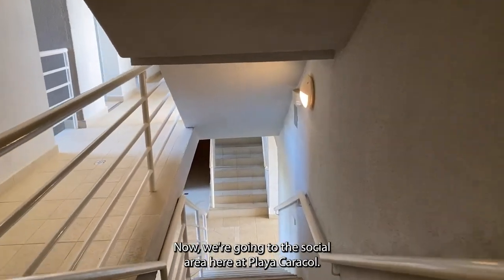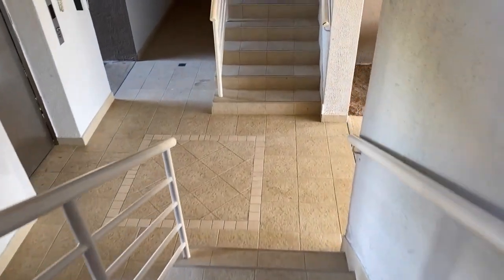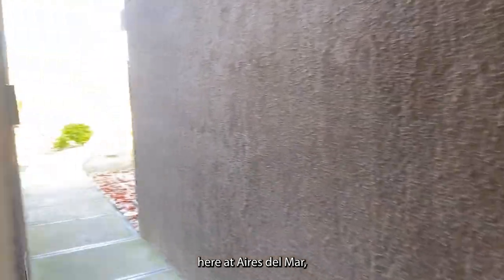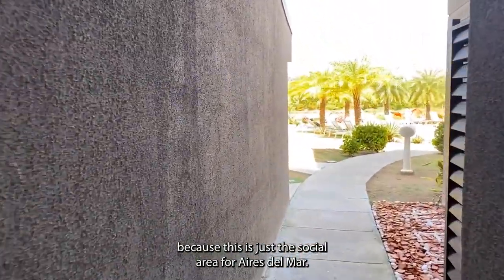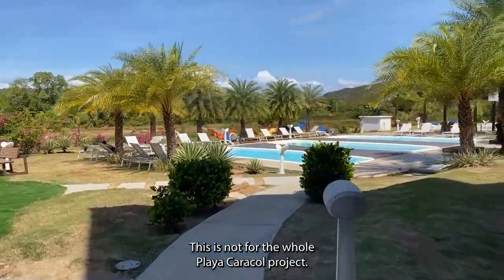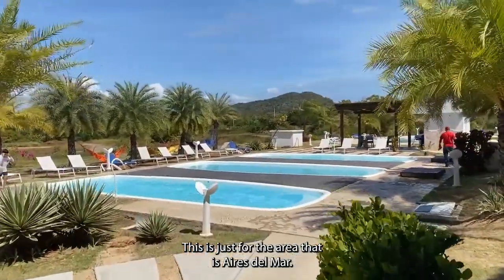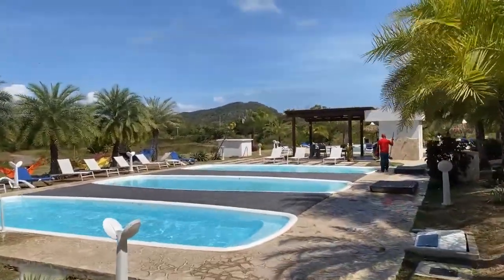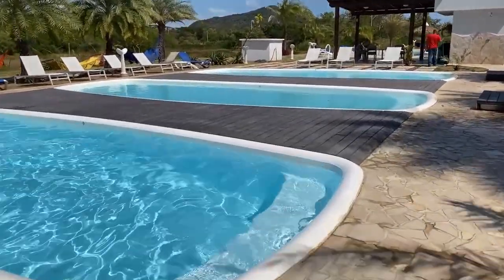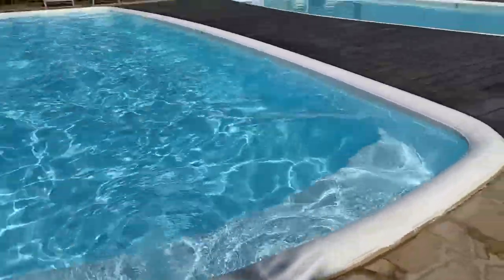Now we're going to the social area here at Playa Caracol. I'm gonna show you what the swimming pool area is like here at Ventanas del Mar. This is just the social area for Ventanas del Mar. This is not for the whole Playa Caracol project. This is just for the area that is Ventanas del Mar. So basically you're gonna find this swimming pool here. There's a nice swimming pool.